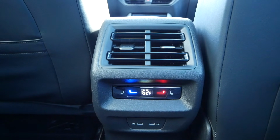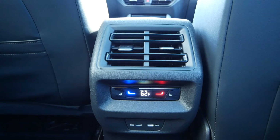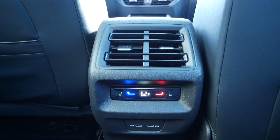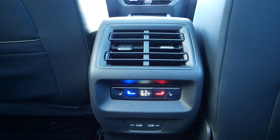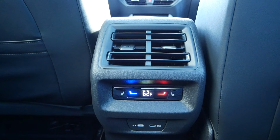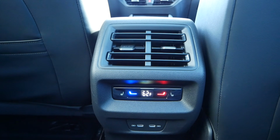Now, when it comes to the amenities, though, this is where the R-Line Turbo definitely takes a turn for the better, where you are going to have 2 center-mounted air vents, but you will have climate control for the second row, so 3-zone climate control overall in this vehicle, and heated outboard seats. So passengers back here will be nice and warm during those winter months, and you will have 2 USB-C inputs. Then to round out the second row seating area, you will receive a center armrest with 2 cup holders.